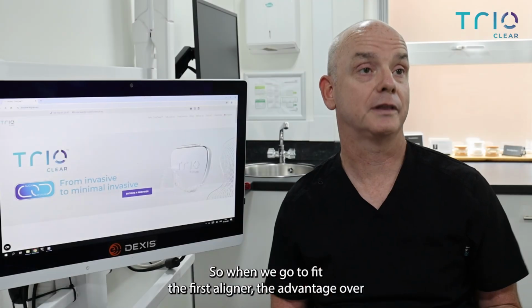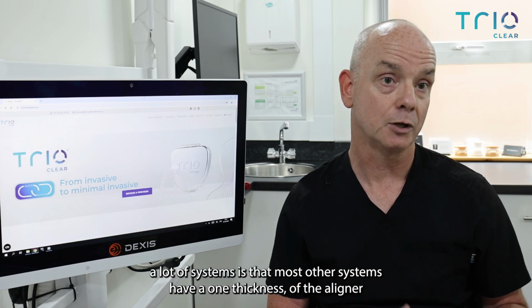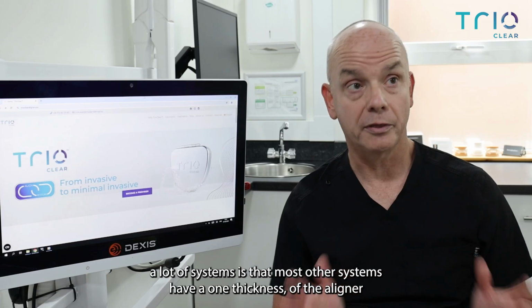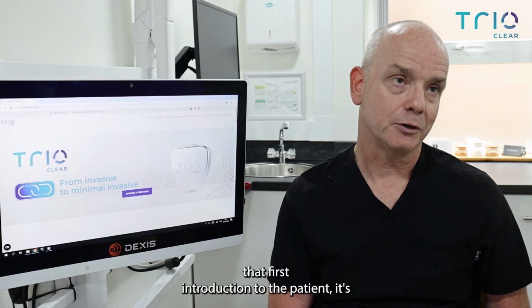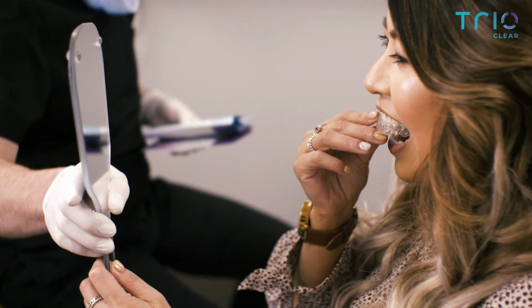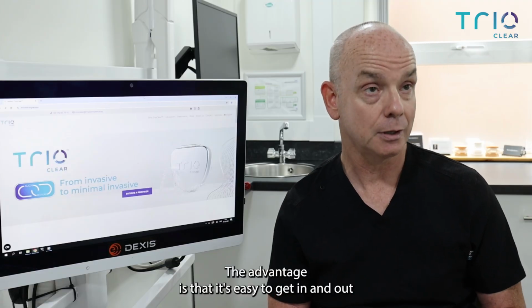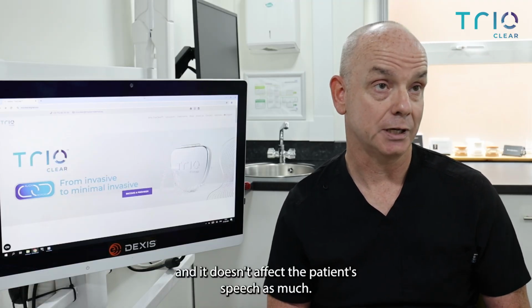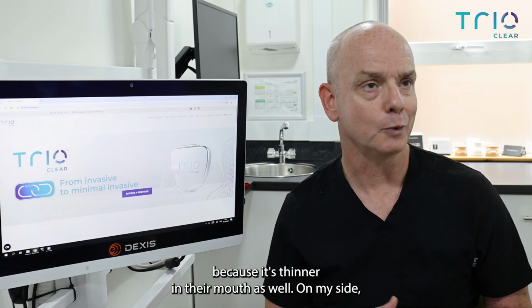So when we go to fit that first aligner, the advantage over a lot of systems is that most other systems have one thickness of the aligner. That first introduction to the patient is very gentle because we use a soft aligner which is thinner. The advantage is that it's easy to get in and out. It doesn't affect the patient's speech as much. There's not as much saliva because it's thinner in their mouth as well.